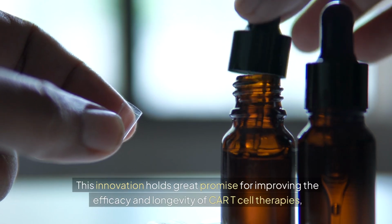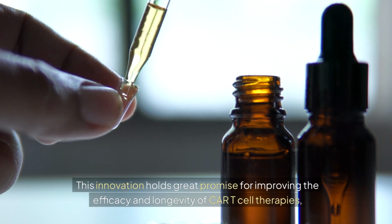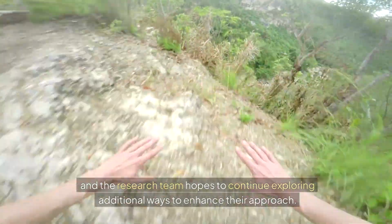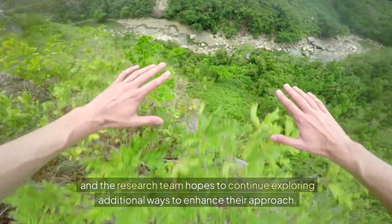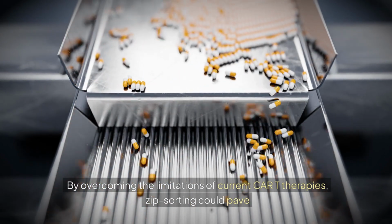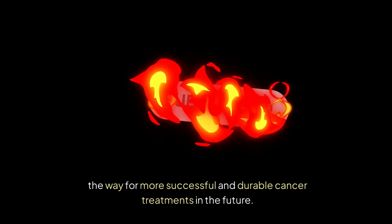This innovation holds great promise for improving the efficacy and longevity of CAR T-cell therapies, and the research team hopes to continue exploring additional ways to enhance their approach. By overcoming the limitations of current CAR T therapies, zip sorting could pave the way for more successful and durable cancer treatments in the future.